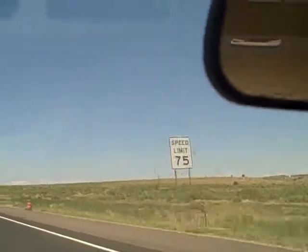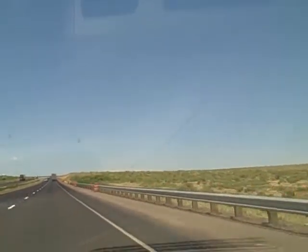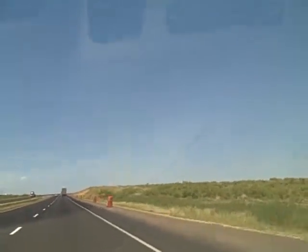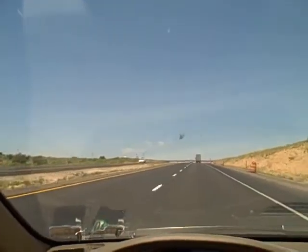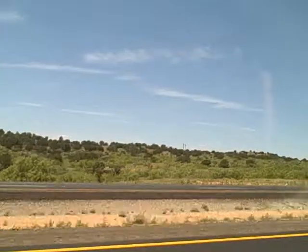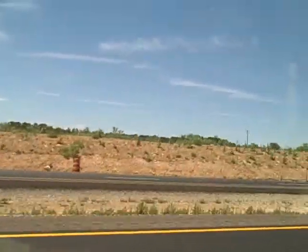Speed limit here, as you can see from the sign, is 75. You can definitely make some time out in the western states. But again, you know, not much in the way of guardrails, medians, anything like that. They have a serious problem here in New Mexico, drunk driving. You see signs everywhere: report drunk drivers.